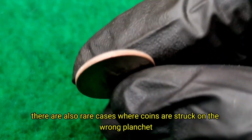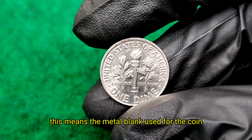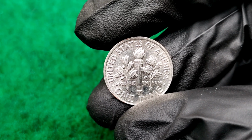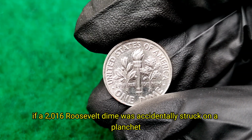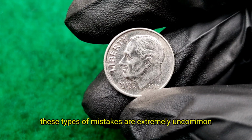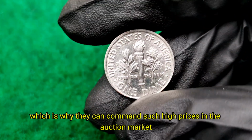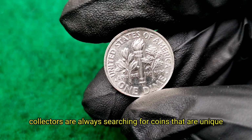There are also rare cases where coins are struck on the wrong planchet. This means the metal blank used for the coin was intended for a different denomination. If a 2016 Roosevelt dime was accidentally struck on a planchet meant for another coin, it instantly becomes a rare and valuable error piece. These types of mistakes are extremely uncommon, which is why they can command such high prices in the auction market. Collectors are always searching for coins that are unique.